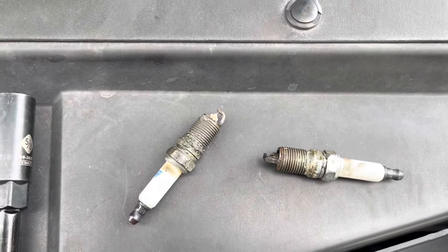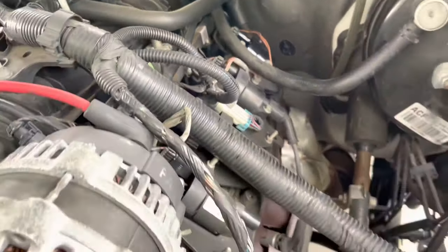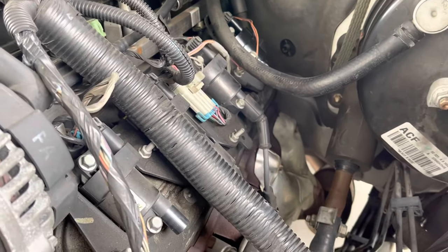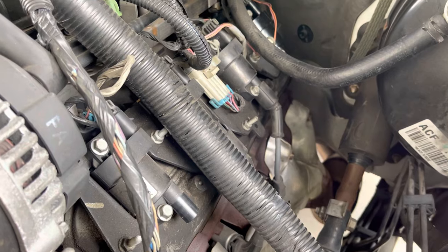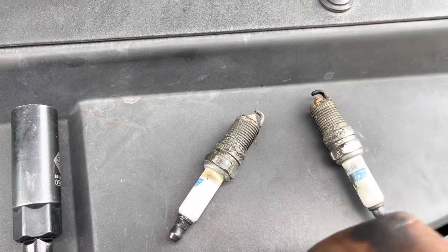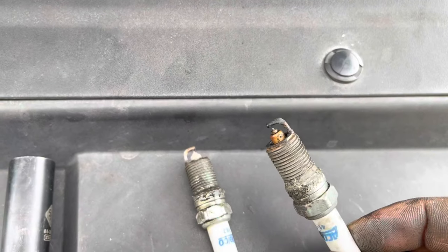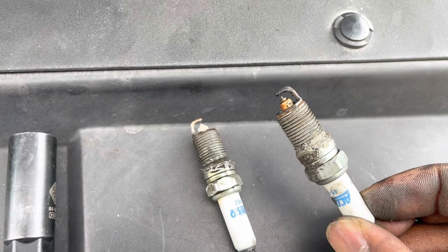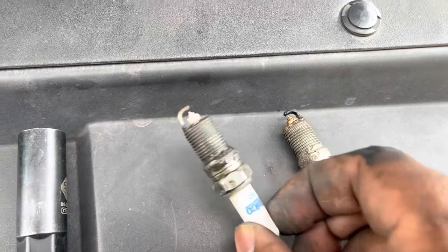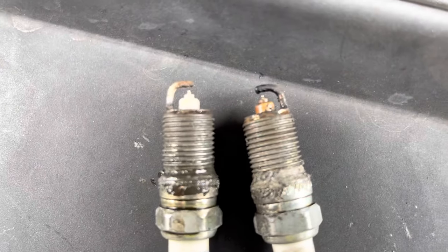So I'm back. The new coil did not remove my fault. So we're kind of back to square one. I got two other things I can check, which is the spark plug cables and the spark plugs themselves. Here I have two spark plugs. This spark plug is the one that came out of the number 7 cylinder. This spark plug came out of the number 1 cylinder. As you can see, they look different.